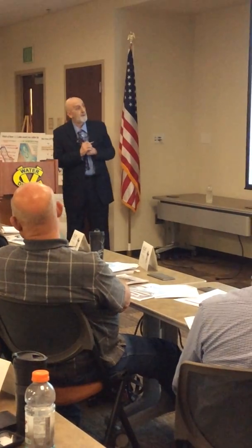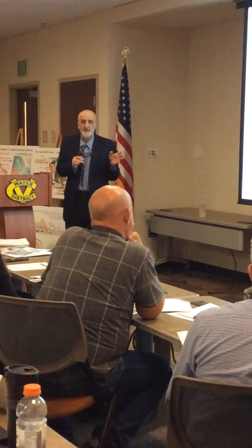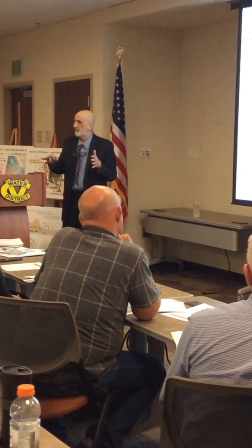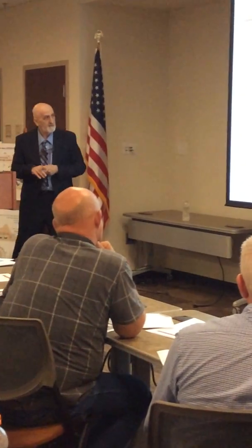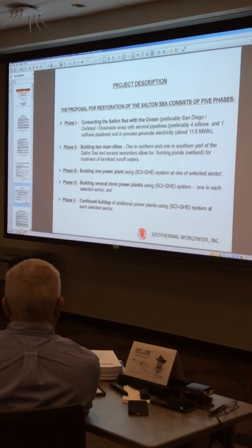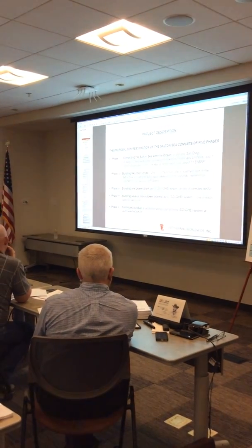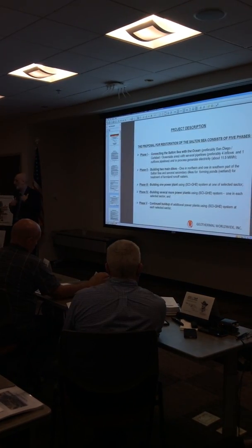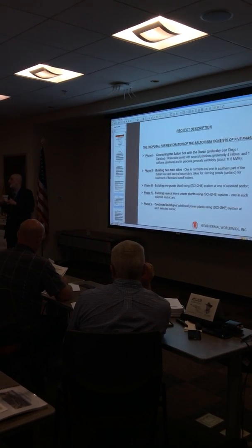Building 2 main dikes. This is the key to separate runoff water, farmland runoff water, from polluting the lake. I will explain that later. Then we will have a center part, which we can replenish, exchanging high salinity water, which has high density and a tendency to go to the bottom. So with my special pump, we can reach that high salinity water and pump it out into the ocean.